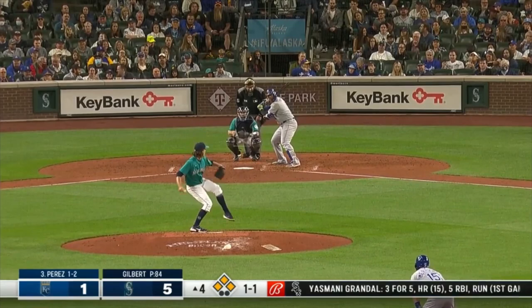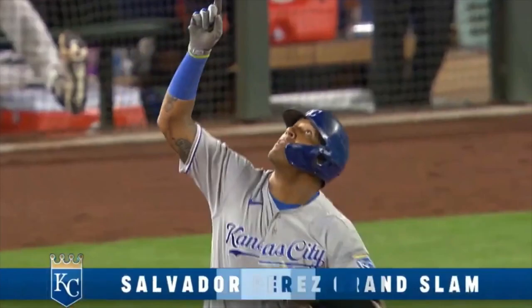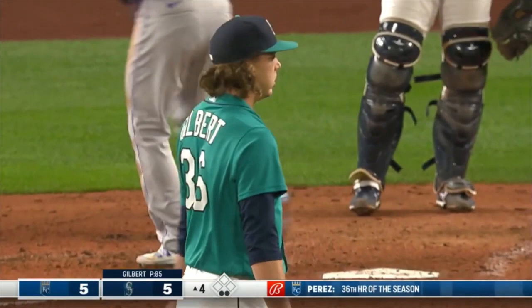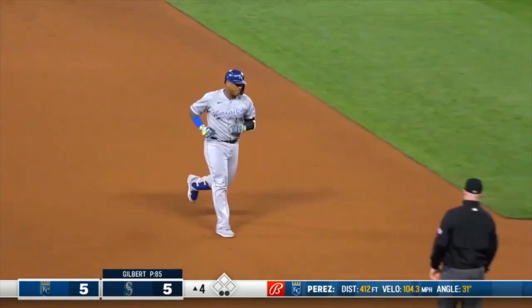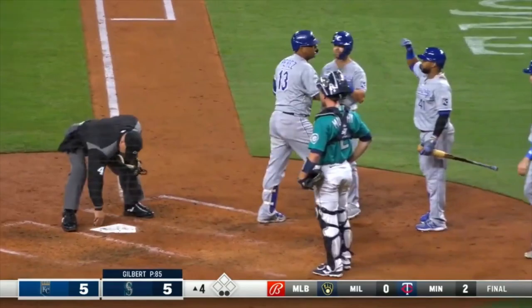Center field. Deep. Kelenic. Yes! Gone! Wow! History for the Royals in back-to-back nights. Last night was the first time in franchise history they had a grand slam in consecutive games, and Salvi writes another chapter, and the Royals have tied it at 5 in the fourth inning.